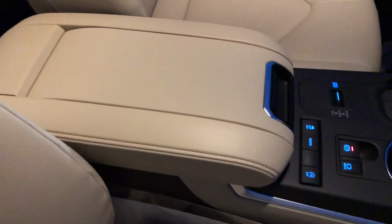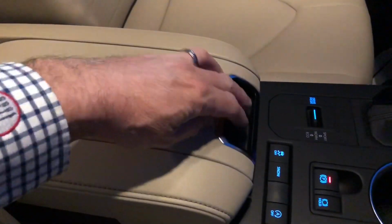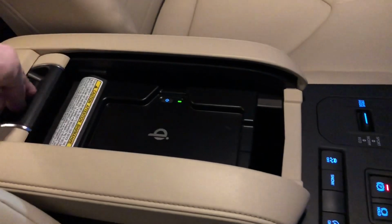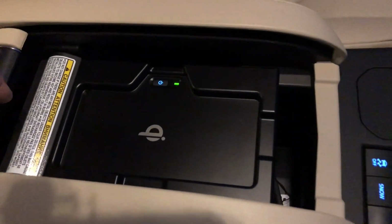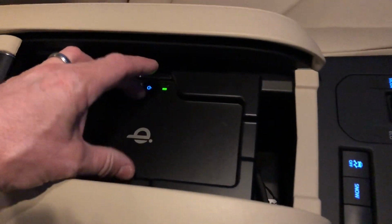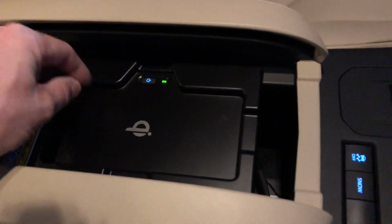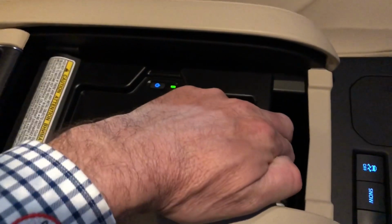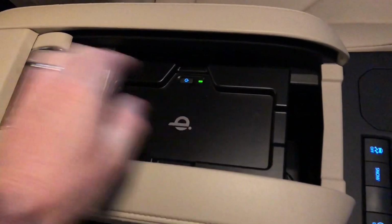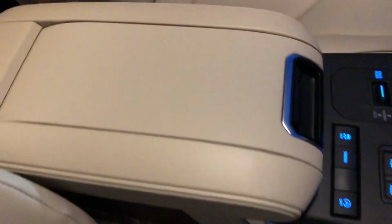Let's take a look at the new console here. This is a lot easier to use than the 2019 model. You just push this. On the XLE and higher, you're going to have the QI wireless charging pad, so you can put your newer iPhone, Android phones right here, and they'll charge without wires. And then you can look in here, and you've got a storage compartment as well. Really easy to use, and frankly, it looks nice.